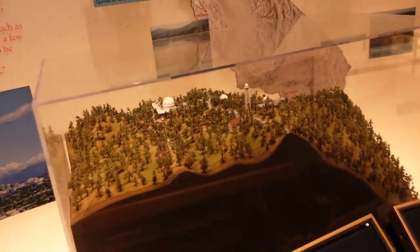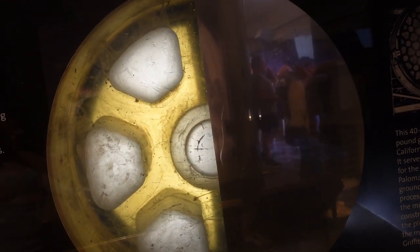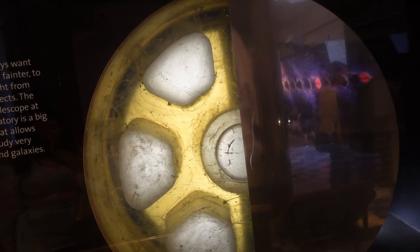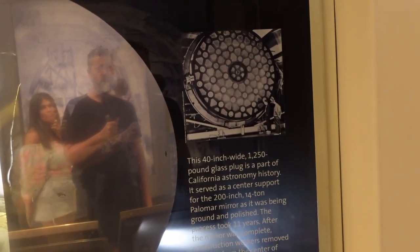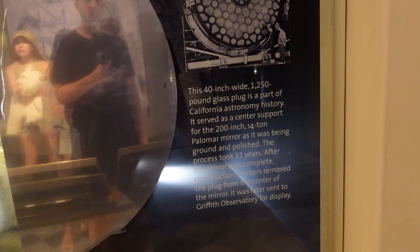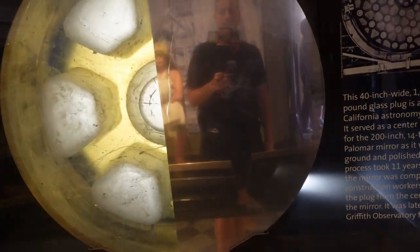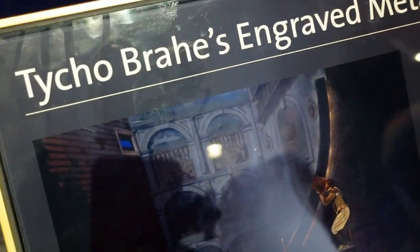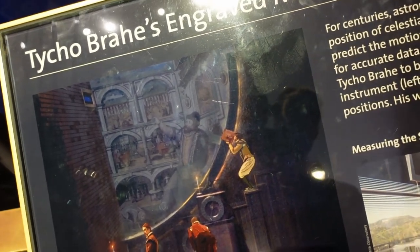What's all this? Astronomy Village? Farther and farther. What is this, the mirror? Or I mean, the lens or something? It says this 40-inch wide, 1,250-pound glass plug is part of California astronomy history. Served as a center support for the 200-inch, 14-ton Palomar mirror as it was being ground and polished. The process took 11 years. Holy cow. Wow. Hey, old Tycho Brahe. Remember, didn't David or Max or somebody have to do a report on this guy? I remember that.